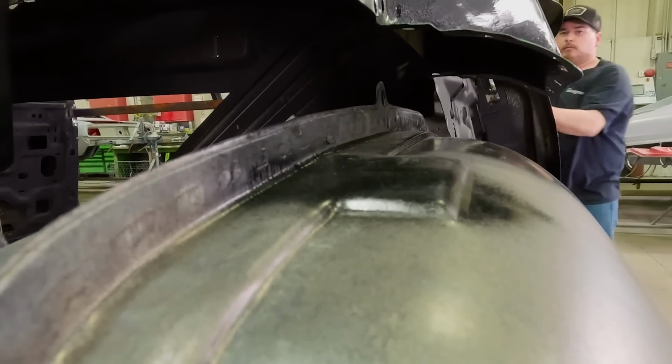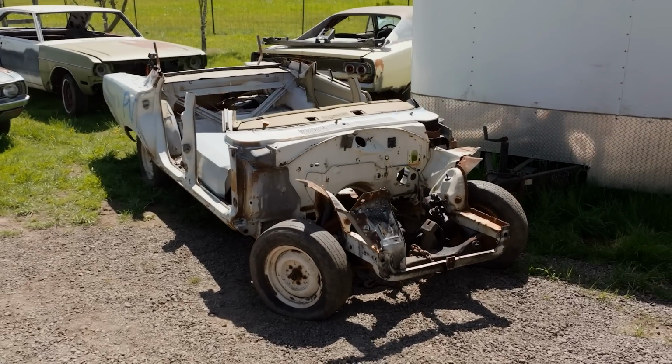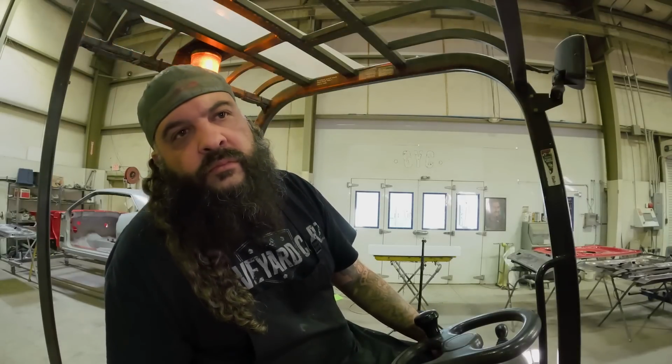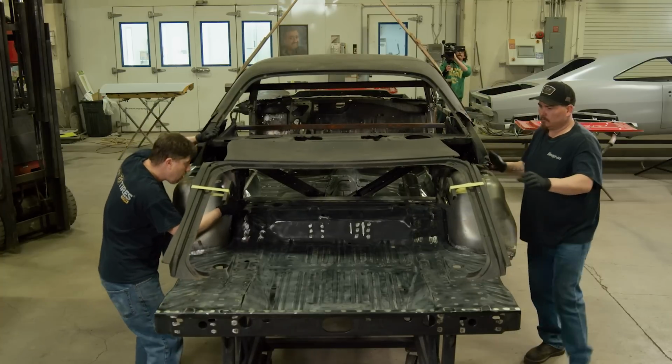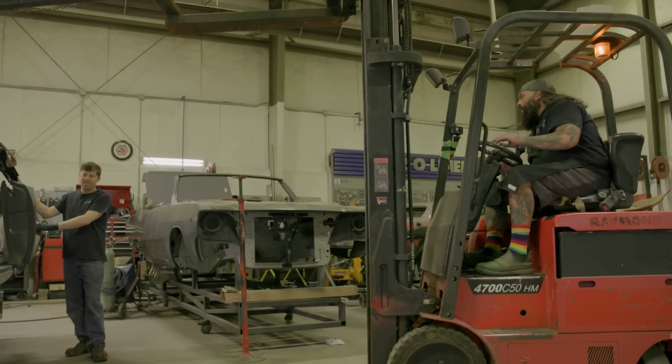But what Shane was able to do was take a rusty 2-door GTX, put a 4-door floor on it, and bring a car back to life. And I stand back and look at how this whole build has gone, and I'm super proud and super happy with what they've accomplished. Okay, so is the roof in place for you like the way you want it?